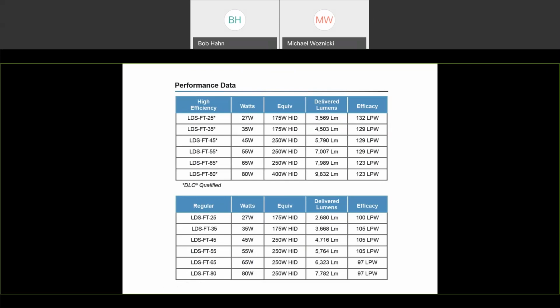So although the HE version is slightly more expensive, you actually will drop their wattage by 10 watts and increase their ROI, and increase the return on the ROI to a point where it's going to make sense.